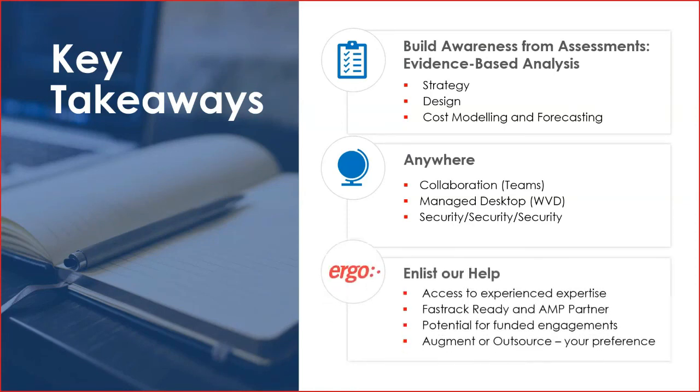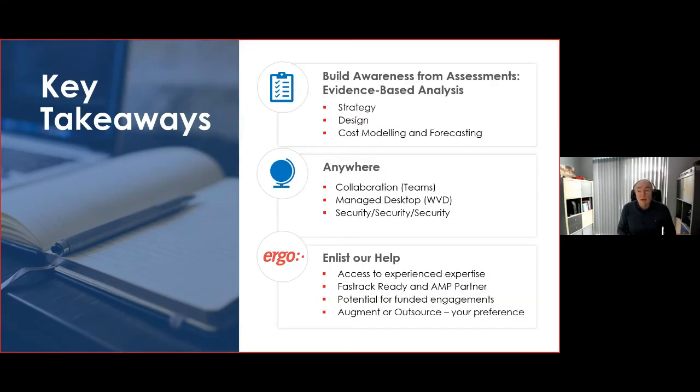And then how do we help? So enlist us to access our experience, our expertise. We've gone through the pain points. We've learned the easy way and the hard way of all the potential pitfalls and caveats that you need to be aware of. So by all means, use us. As we called out, we're fast track ready, and we're an Azure migration partner. We're the only fast track ready partner in Ireland currently. And an important point is a lot of these assessments and engagements can be fully funded or at least partially funded, so it may not even cost you anything. So very well worth exploring.